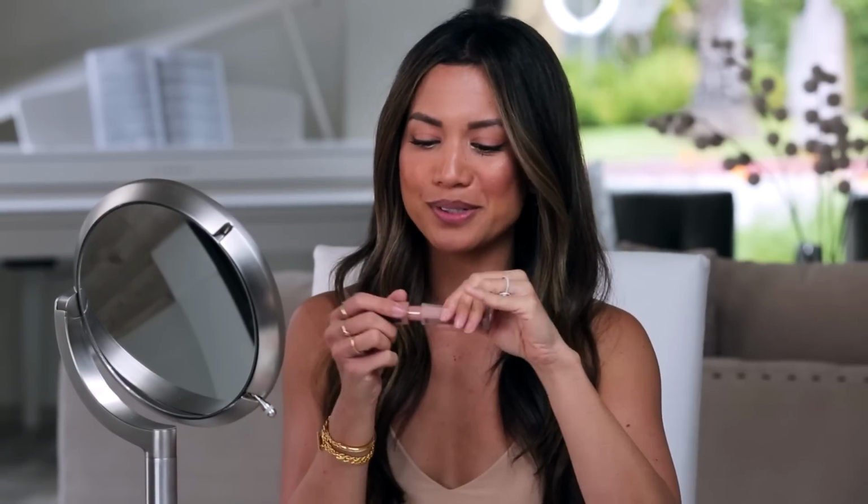Okay, now I'm gonna go in with Sweet Tooth. They have the cutest names too. How cute is that, Sweet Tooth? And this is a really, really nice neutral nude. Smells so good. I love how these lipsticks just look super, super velvety on.